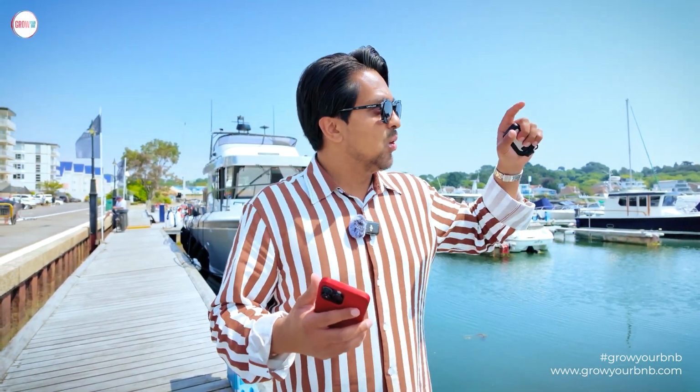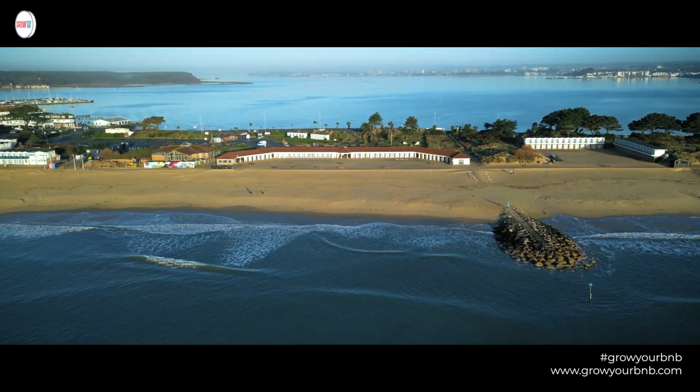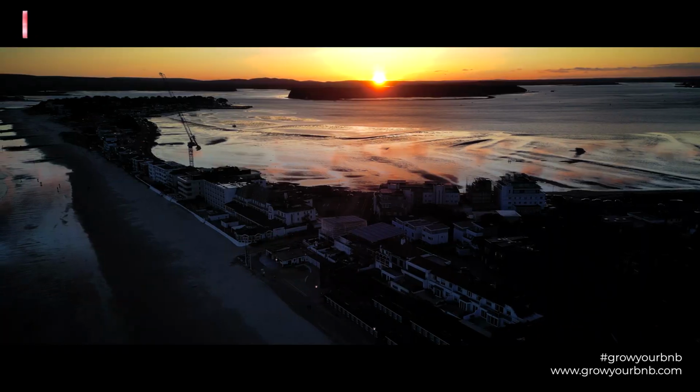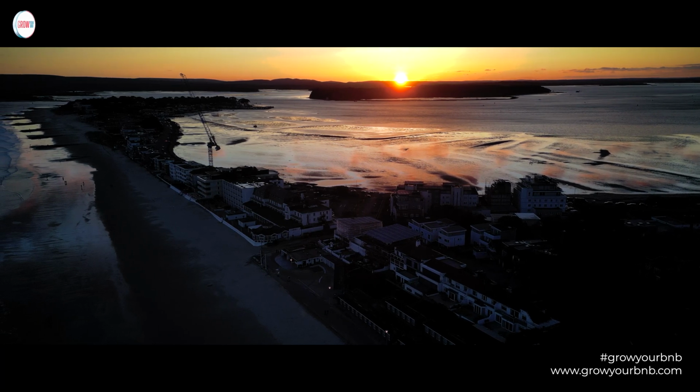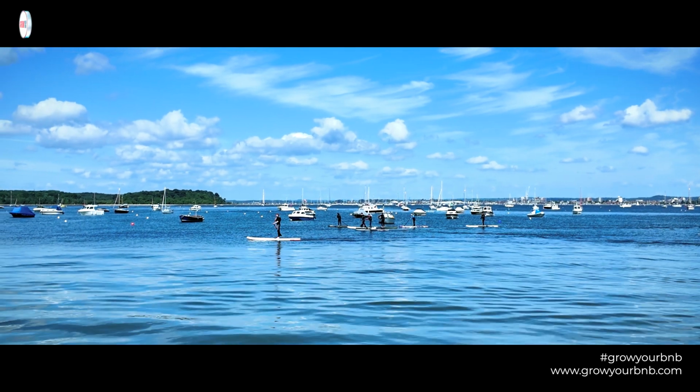If you ever come down here, now you know exactly what kind of location to look at, be it Sandbanks Beach, the first few properties that I did, be it the Peninsula, the 3rd property where there was a massive party and they had to shut down, or be it Lilliput where this incredible property is.